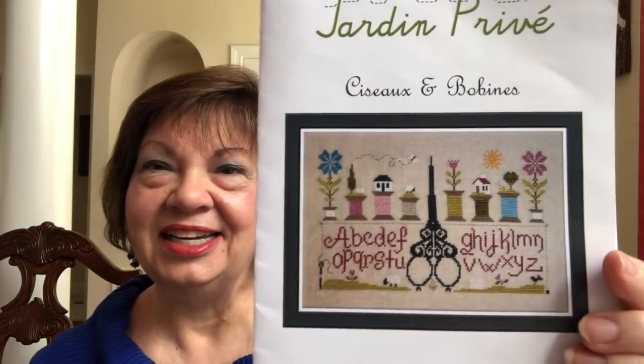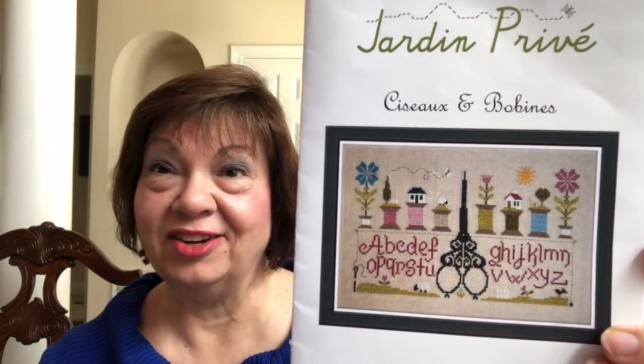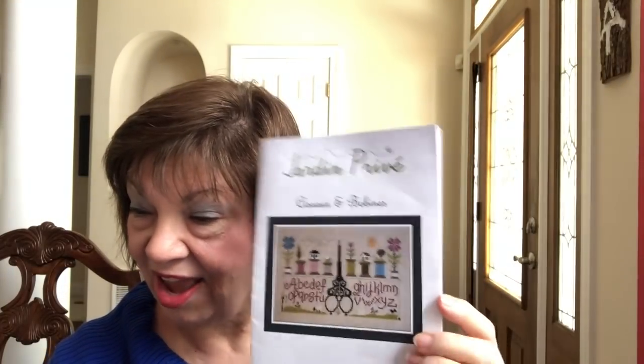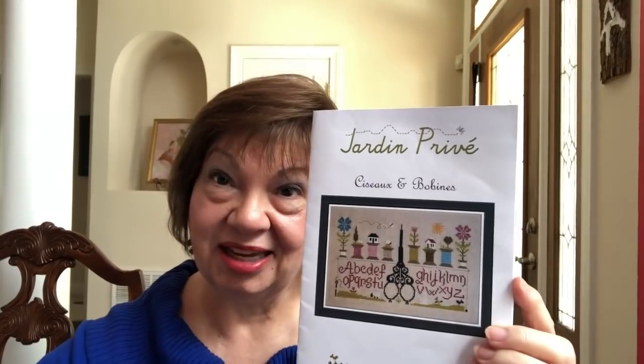And then this one is one that my friend Donna gave me. She stitched it. I commented on it, and she said, "Do you want to stitch it?" And I said, "Yes." So she brought it to one of our stitching meetups. And so this is Scissors and Bobbins. And I don't speak French, so I can't say it in French for you, but that's what this is. And I haven't even kitted it up yet, so I've got to work on that today. But this I plan to start in Mania as well for my sewing room.